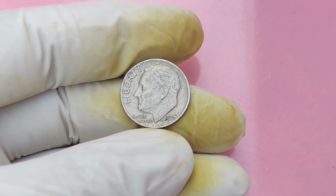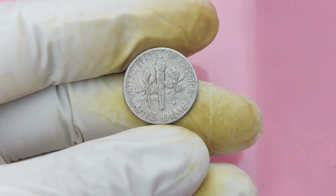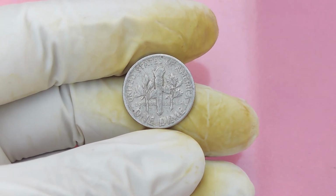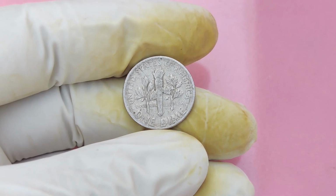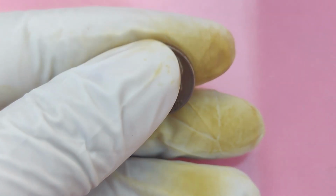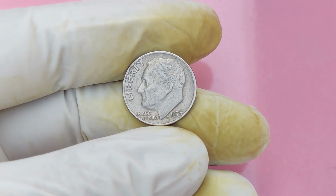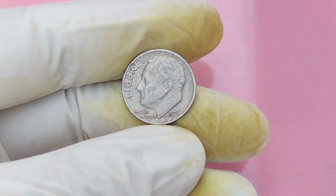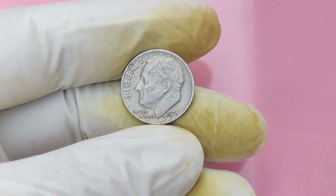So, could you have the 1975 no-S mint mark dime hiding in your collection? It's unlikely, but it's not impossible. If you have a proof set from 1975, give it a close look and make sure to check for that missing mint mark. You might just strike gold, or in this case, platinum.